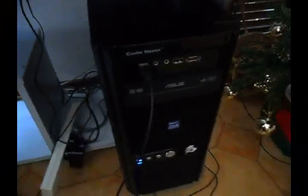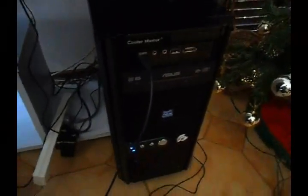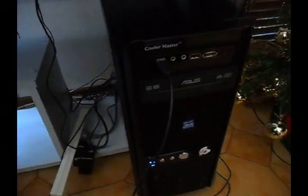It's got an AMD Phenom quad-core processor. It's clocked at 3.2 gigahertz, and that's quite fast. It's not as fast as Intel's Core i7s, but it's still pretty quick. It's got an ASUS motherboard. It's got an ATI Radeon HD 5700 graphics card, and when we got that it was like $200, but now it's back to like $150 because AMD's released their new 6 series graphics cards.